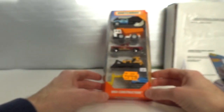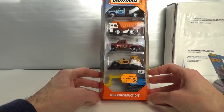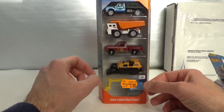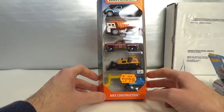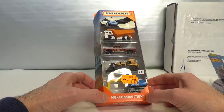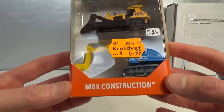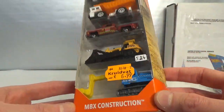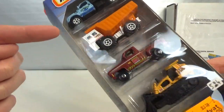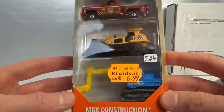Remember I did the video about a month ago about the Matchbox 5-packs that were advertised as Hot Wheels 5-packs. So I picked up the nicest ones, and I kind of left this one behind because I knew it would still be in store when this store was doing a sale, because I knew they were doing that sale. I was anticipating that. And yes, of course, like I predicted, this was still there because this is a peg warmer in all the stores, these construction 5-packs. In the United States, people probably buy them for this one, the pickup and the stake bed truck, but here in Europe nobody cares for those. These are peg warmers basically.